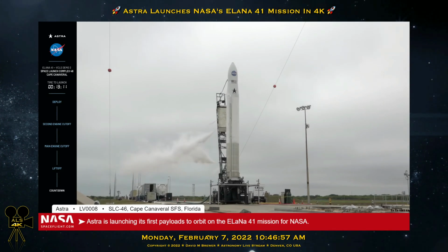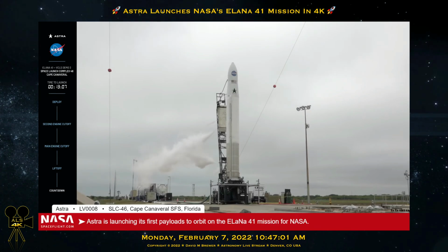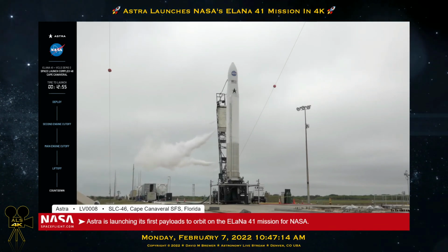And as we come up on 13 minutes here, teams are going through the last couple of steps that precede the go, no-go poll. And we'll be listening in to that in just about 2 minutes. Meanwhile, visually, you're seeing the rocket on the pad. You can see the one tank getting frosty, and the lower tank below it.